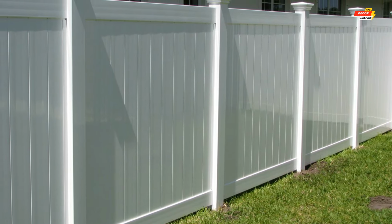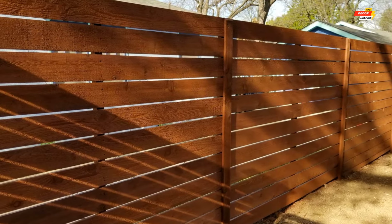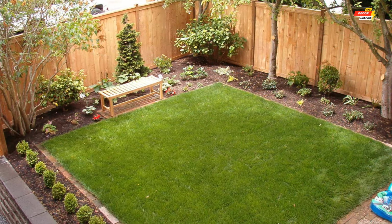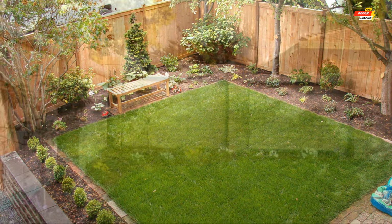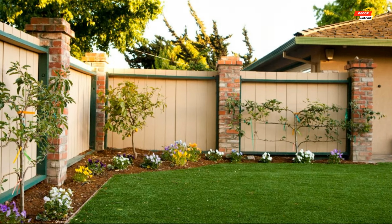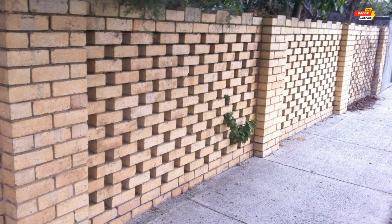The choice of material for your small privacy fence is crucial. Wood is a classic option that offers warmth and character. However, it requires regular maintenance. For a low-maintenance alternative, consider vinyl or composite materials. These options are durable, weather-resistant, and come in a variety of styles. Metal fences, such as wrought iron or aluminum, provide a modern and elegant look. Ultimately, the best material will depend on your personal preferences, budget, and the overall style of your home.